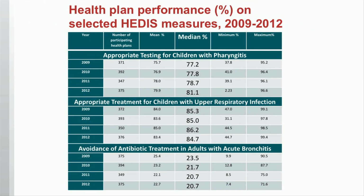So some of the numbers: Dr. Srinivasan had already prepared this slide. He had 2009 to 2012 here for those 3 HEDIS measures. And you can see we haven't made a whole lot of progress from 2009 to 2012. It stayed about 80%, 85% in pediatrics. And then with adults, a higher number should be good.